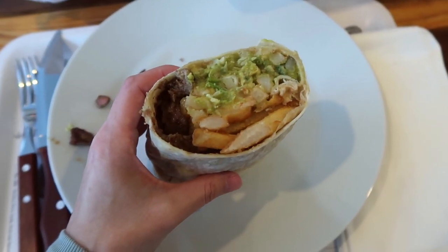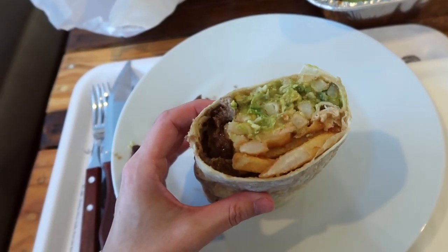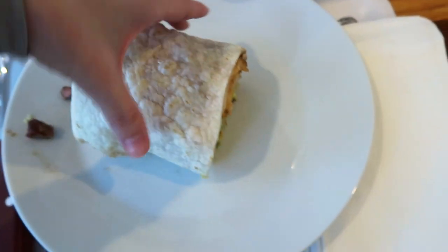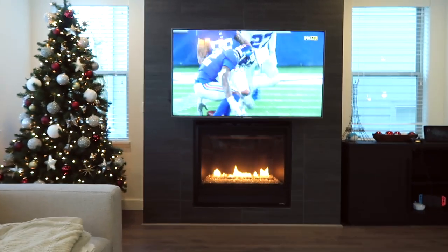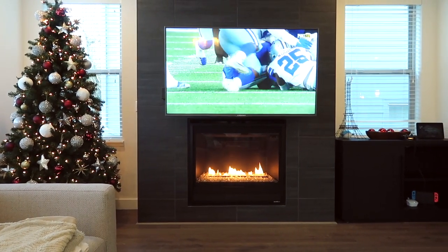What does it have in it, babe? It has obviously the beef, it has French fries, looks like it has guacamole, maybe some pico de gallo in there and some other stuff, but oh my god, you guys, this is cheese. This is the best burrito ever. And then the Seahawks game should be coming on shortly, so we're gonna watch the Seahawks game and chat out on some lunch.